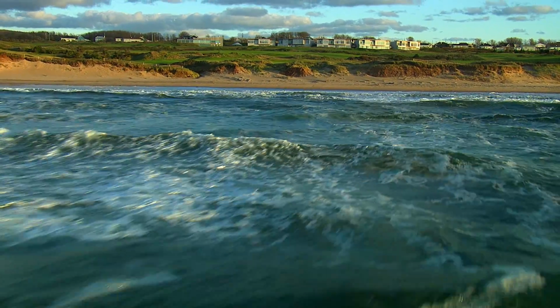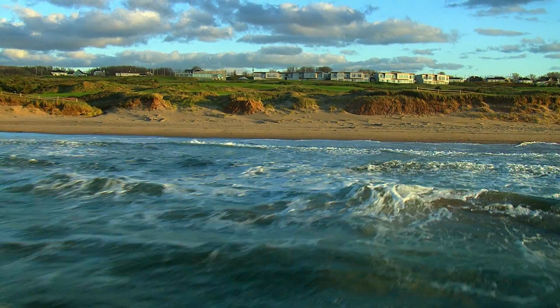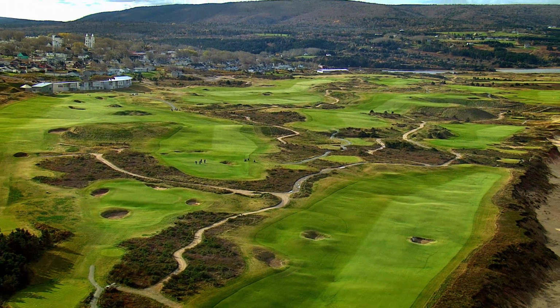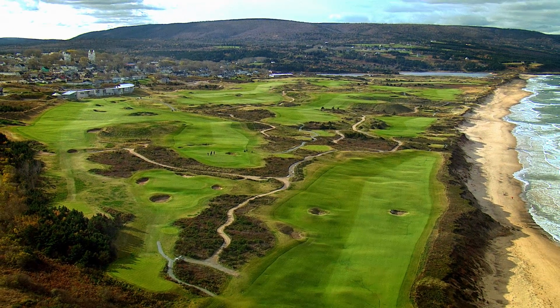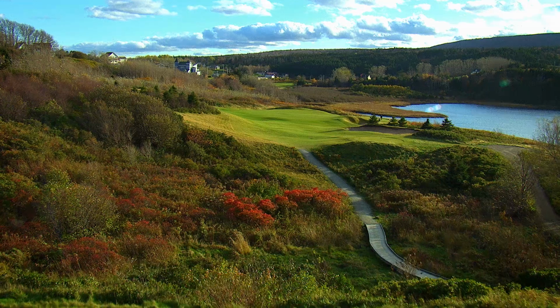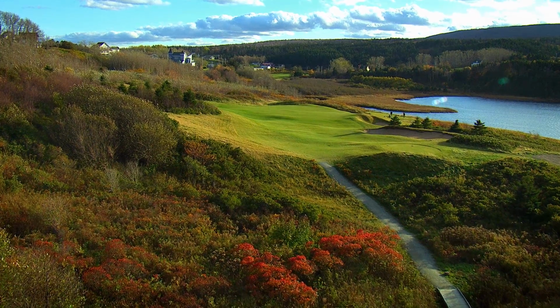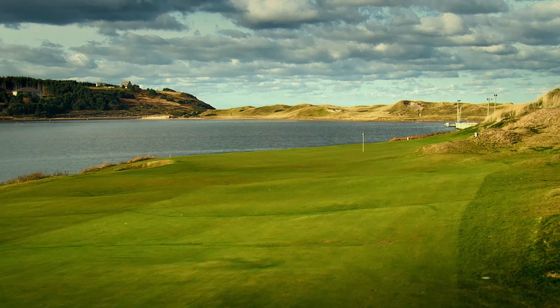Unique as it is, Cabot Cliffs isn't alone. It sits just a few miles up the road from its older sibling, Cabot Links, which opened in 2012 and ranks at number 82 on Golf Magazine's list of top 100 courses in the world. Set side by side on an unspoiled coastline, the two tracks are part of a single resort that has helped bring about an unlikely transformation, turning a sleepy seaside town into a must on any avid golfer's bucket list.